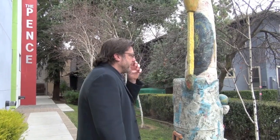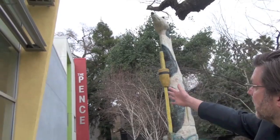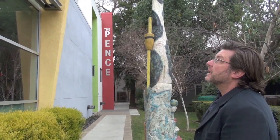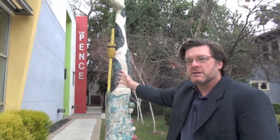I really kept in mind when I was making the piece to have this linear piece that was tall, because when you look at the Pence, you can see this tall thing, especially the entranceway to the Pence. So it's sort of like a guardian for the entranceway of the gallery as it goes up. And this gallery is very linear and tall, and so it really matches, and it really actually makes a nice photograph coming from here and seeing the Pence and seeing the dog sort of overlooking the sign of the Pence.